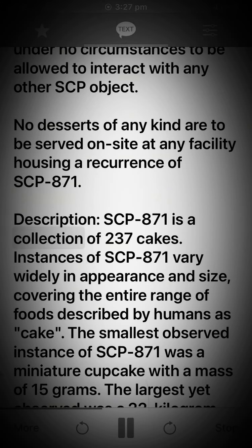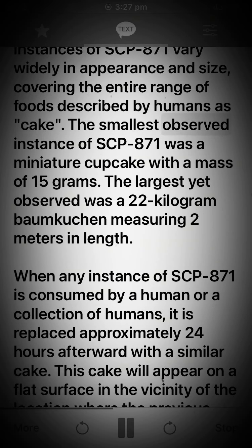SCP-871 is a collection of 237 cakes. Instances of SCP-871 vary widely in appearance and size, covering the entire range of foods described by humans as cake. The smallest observed instance of SCP-871 was a miniature cupcake with a mass of 15 grams. The largest yet observed was a 22-kilogram Baumkuchen measuring 2 meters in length.